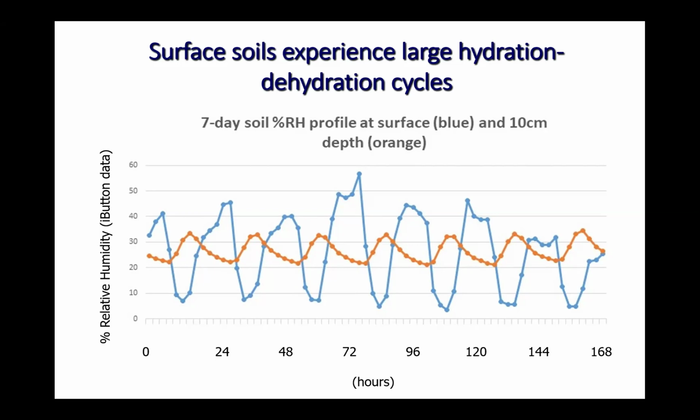But nevertheless, the suggestion is that at or near the surface, organisms, assuming they're in equilibrium with the atmosphere around them, will go through hydration, dehydration cycles every day. And that, of course, is particularly important in terms of their physiology and their metabolic capacity, which I'll come on to. The orange line shows the same profile at a depth of 10 centimeters below the soil surface.